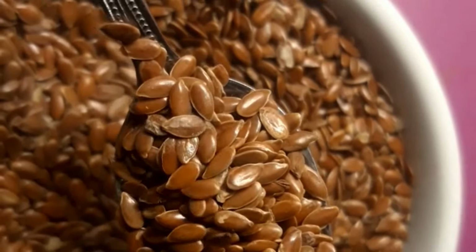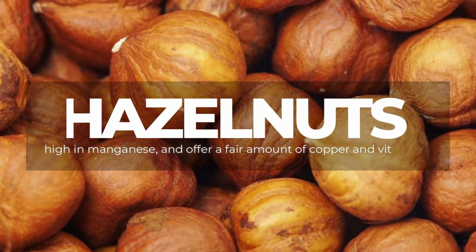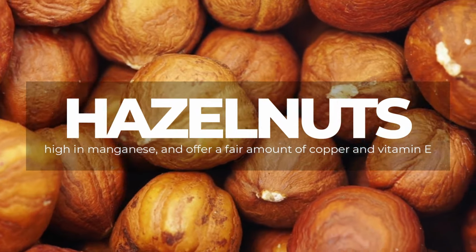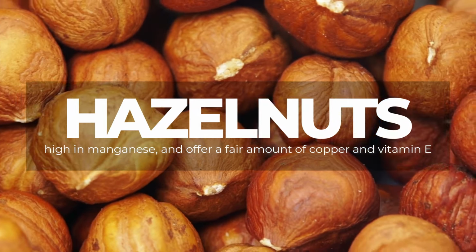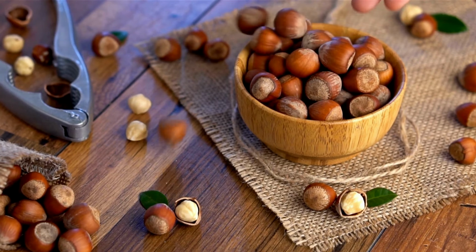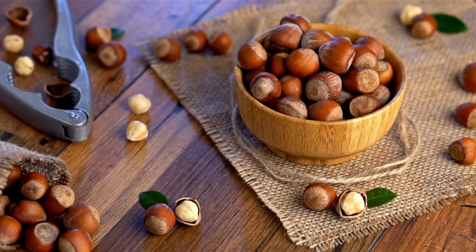Hazelnuts have some level of biogenic amines other than histamine, which can slow the clearing of histamine from the system, but most people tolerate them just fine. They're also high in manganese and offer a fair amount of copper and vitamin E.